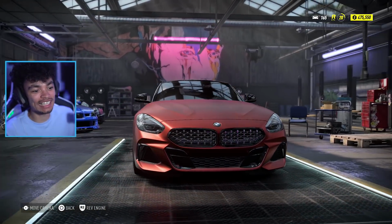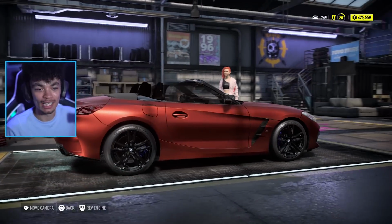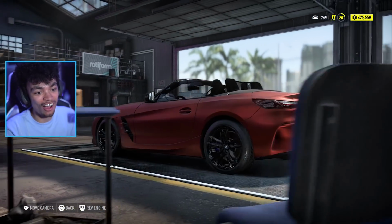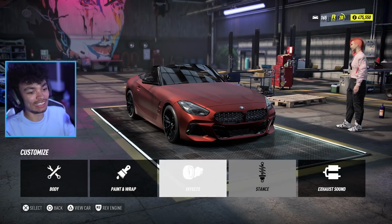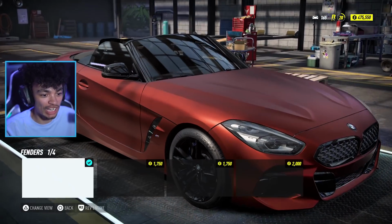Today, we're customizing the BMW Z4, the Supra Toyota, basically every single combination that is possible. This car is very, very interesting indeed. Of course, this car is not the real Supra. It is, in fact, the BMW Z4.